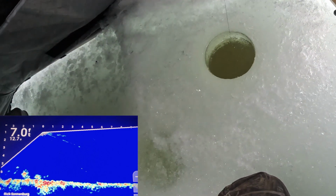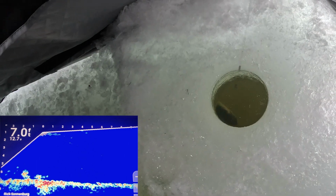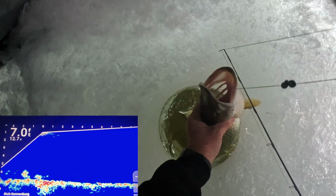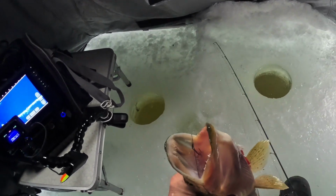Run out of room here. When I was on the ice. There he goes. Go on up. Get your head up. There you go. That's not a bad one.